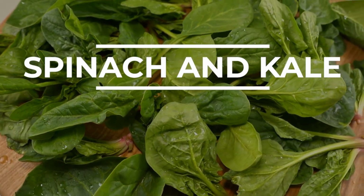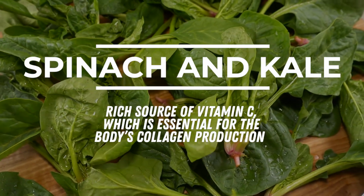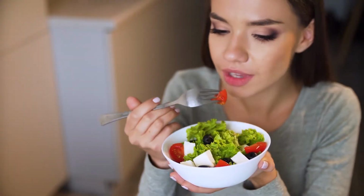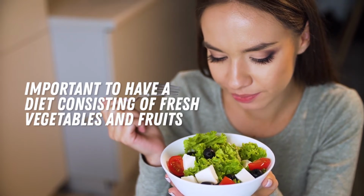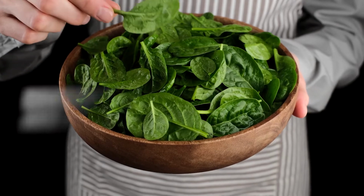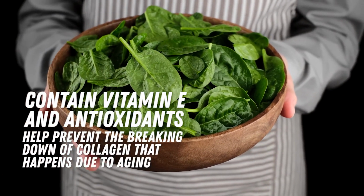Green leafy vegetables like spinach and kale are a rich source of vitamin C, which is essential for the body's collagen production. Vitamin C is a type of nutrient that is not naturally produced by the body, so it is important to have a diet consisting of fresh vegetables and fruits to get your daily dose of vitamin C. Plus, kale and spinach contain vitamin E and antioxidants that help prevent the breaking down of collagen that happens due to aging.